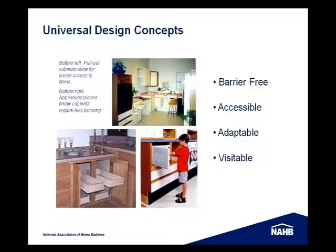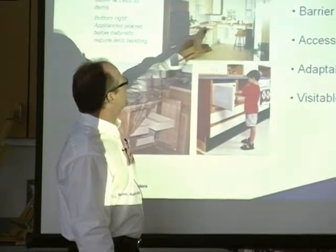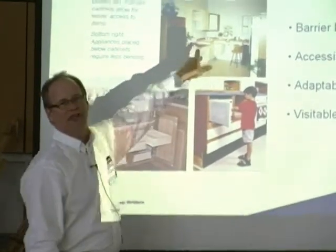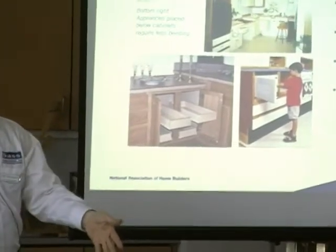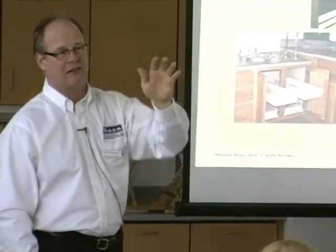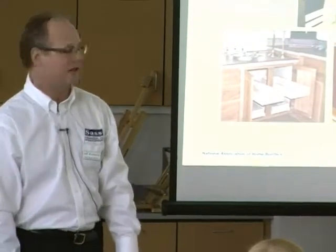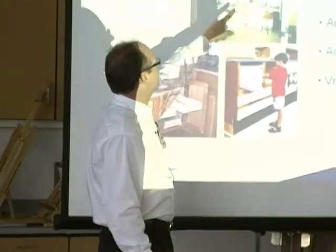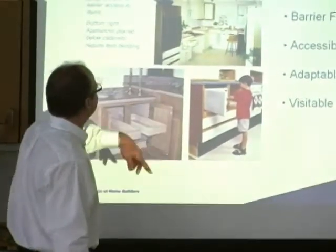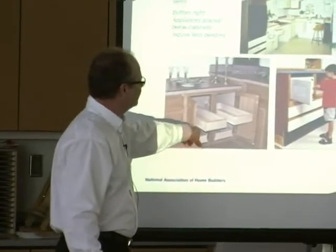The oven is lower than normal. And the faucets too in the kitchen sinks, they don't all have to be in the back. We use granite. The faucet can be mounted to the side of the sink, so you don't have to reach so far in the back of the sink to turn the water on. Cabinets are open, doors aren't on some of the cabinets, so you can reach in. And here are the pull-out drawers.